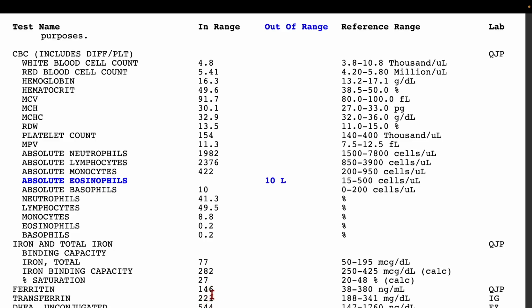Saturation is fine. Ferritin is only okay. Iron binding capacity and serum iron all look okay. I just want to bring this ferritin down just a little bit. And he does have room with his hemoglobin and hematocrit to donate blood and not move into anemic territory.